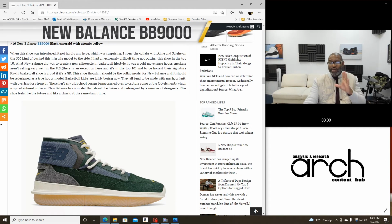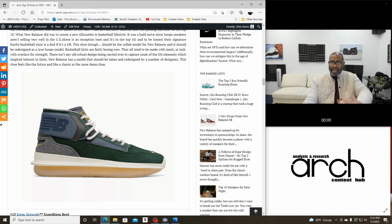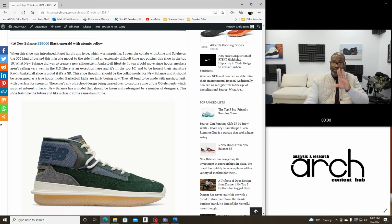So my number 16 is not the 550, where everybody had the 550 on their list this year. My number 16 is New Balance's BB 9000. It's not a true basketball shoe. It's a lifestyle shoe. They should convert it into a basketball shoe. I would love to see this model used in collabs. The materials, excellent. That gum outsole, the way it sits like a welt around the edge, the model is beautiful.